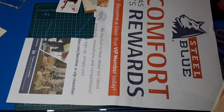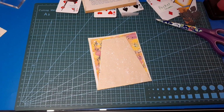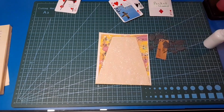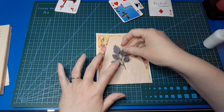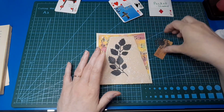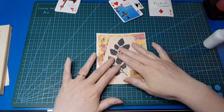Right, now I need it to dry. So I'm going to pop you on hold for a few minutes while it dries, and when it's dry I'll come back and finish it up. So be right back. Well, it didn't take long to dry at all. Right, so we are ready to glue on our pieces. So I'm just going to recompose here, make sure I'm happy with how everything is sitting. I've got white splatter on my fingers.